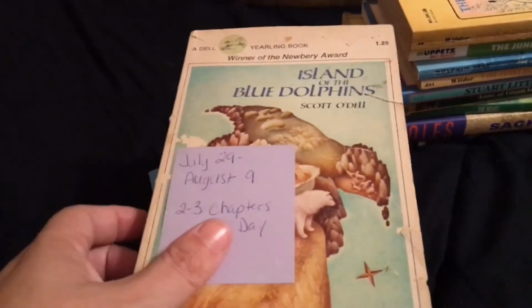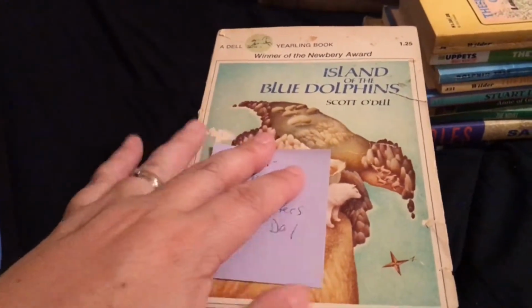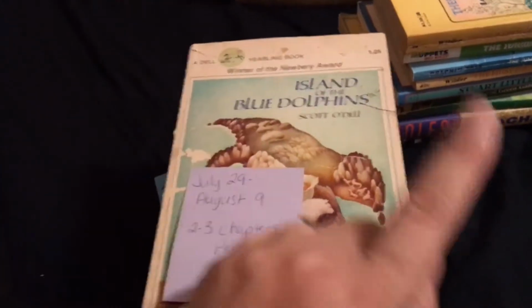So we're going to read The Island of the Blue Dolphins. This is one of my favorite books. It's a very sweet story. It'll make you laugh. It'll make you cry. This is a great book. If you've never read this book, you need to. And you need to read it to your children, because they'll love it too.